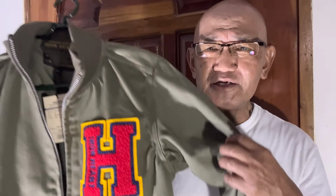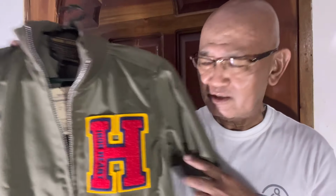I don't know if they will feature it on the website of Iron Heart United Kingdom or at the Iron Heart website for America. So, something to be different from Iron Heart. That's the main reason why I bought this jacket. It's only available in Japan.